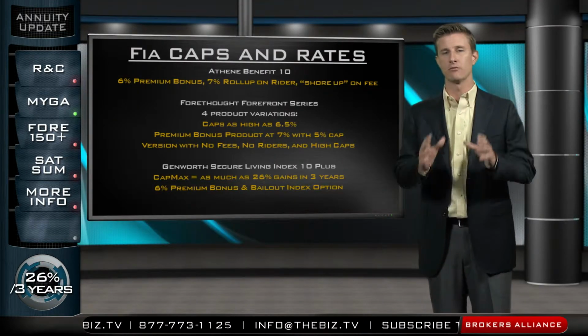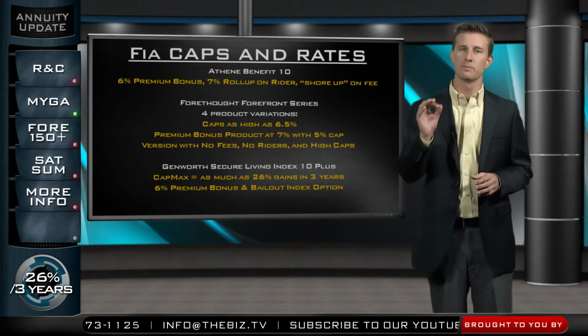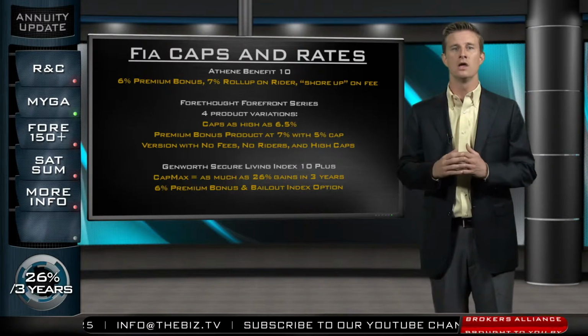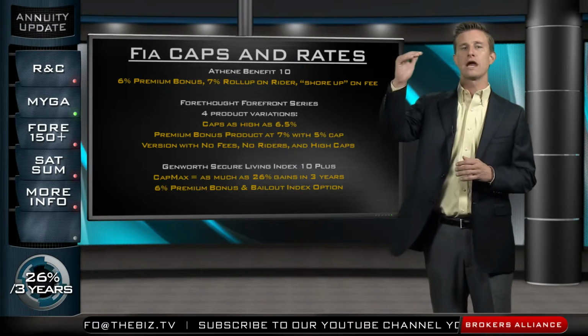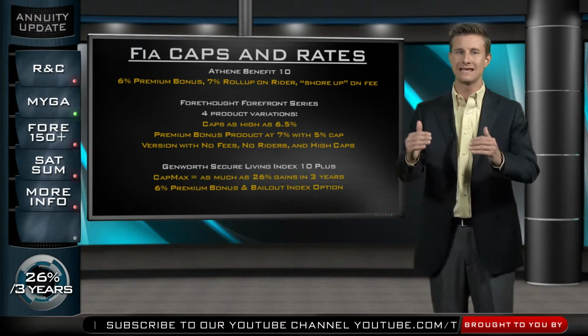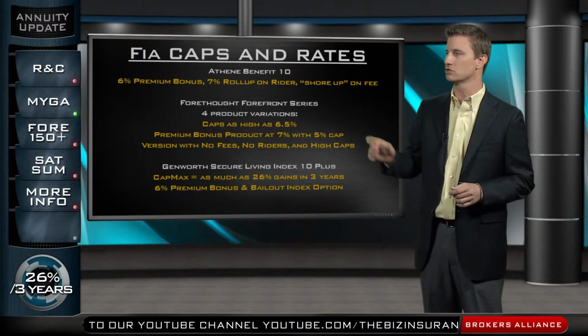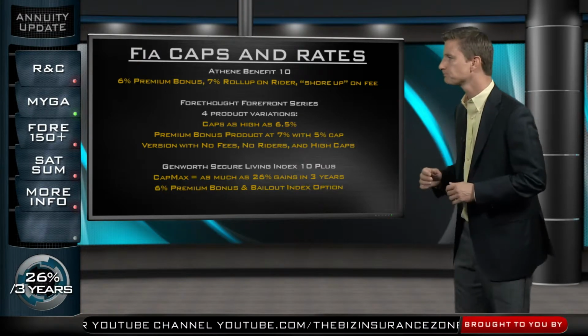Let's think about this for a second. Remember, I talked about the Treasury being in and around 2.5%. That means there's a potential for rate reductions here in the next several months. So if carriers are potentially going to bring down their caps, it's nice to have a bailout cap feature, which means they can't lower it past a certain number or your client gets to walk away without any surrender penalty. So that's a nice little feature on the Genworth product.